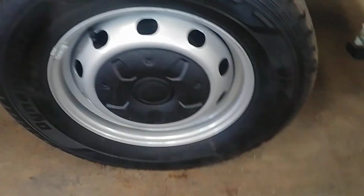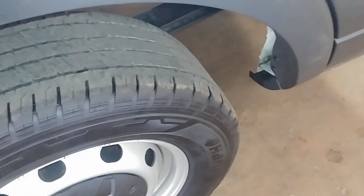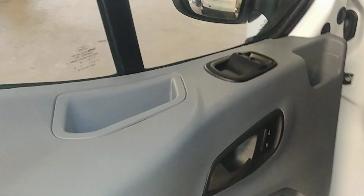Got your rear driver's steel wheel. Your tire tread is 6/32nds. Let me double check that. Actually, no, it's over 7/32nds. You got power windows, power door locks.